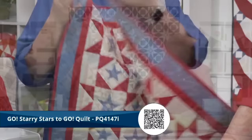All right. Just adorable. All these patterns are available as free downloads on AccuQuilt's website. So be sure to get your patterns downloaded before your die even arrives. That way you'll be ready to go.